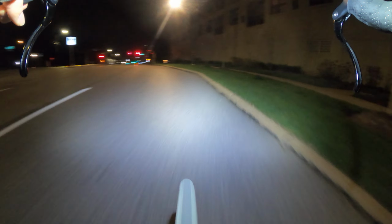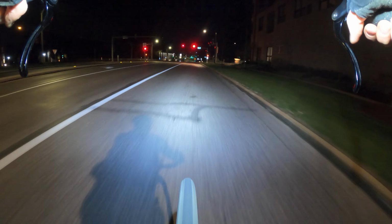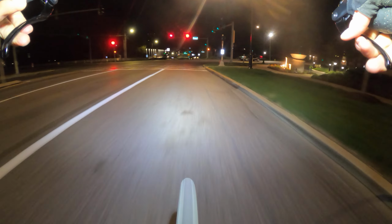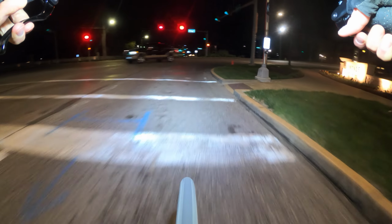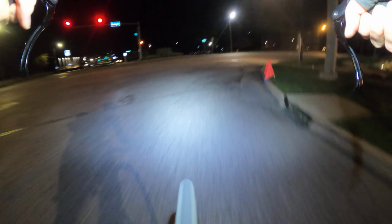Of course, one thing I don't like about the big roads, stoplights. You can slow down and stop at a stop sign and then go. Stoplight though, you gotta stop. I don't very often see cyclists go through red lights, but it happens. I don't recommend it at all, because think about it.